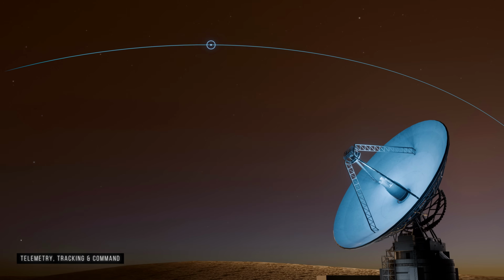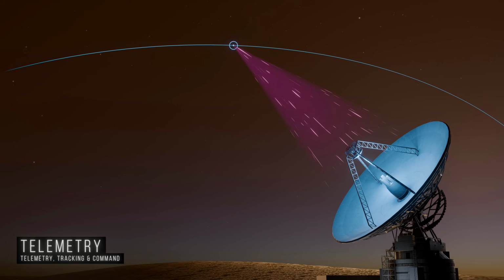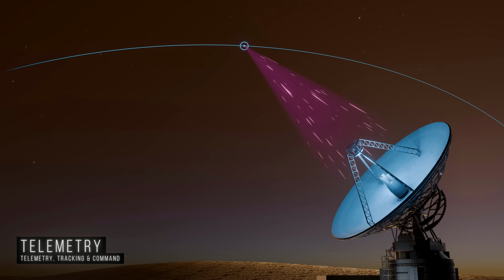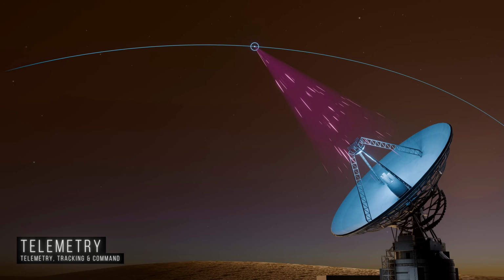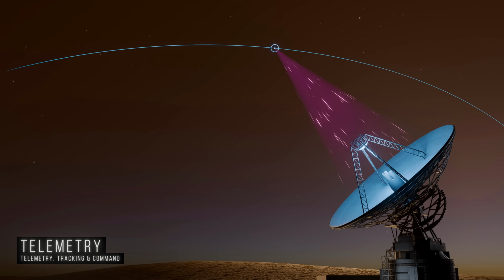The telemetry function transmits housekeeping data from various sensors on the satellite down to the ground station, like the temperature of critical components, the power levels in the batteries, or propellant levels in the tanks.